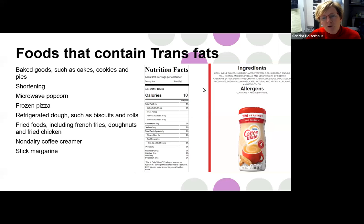Now, the way that you recognize this: here's the label for this non-dairy creamer, and it says 0 trans fat. Well, by law, they can get by with that as long as it has less than 0.5 grams in a serving. So this container has 226 servings. Maybe you're going to shake in 2 servings when you're putting this into your coffee. And then at that point, you would have close to maybe a gram of trans fat.